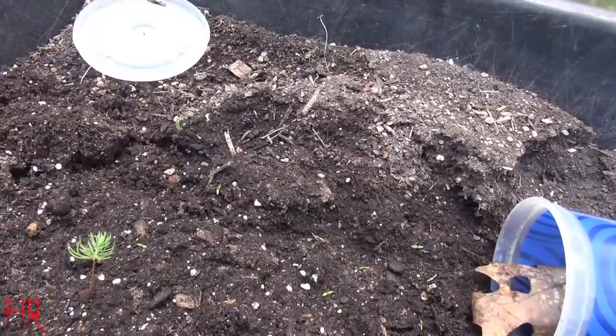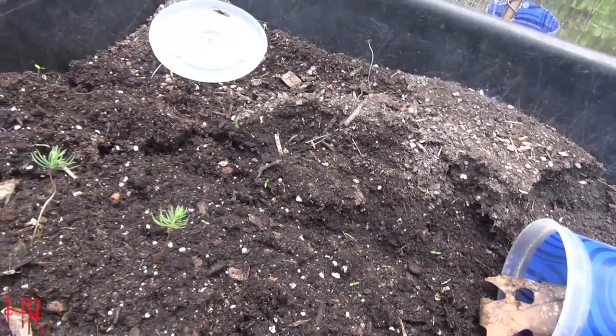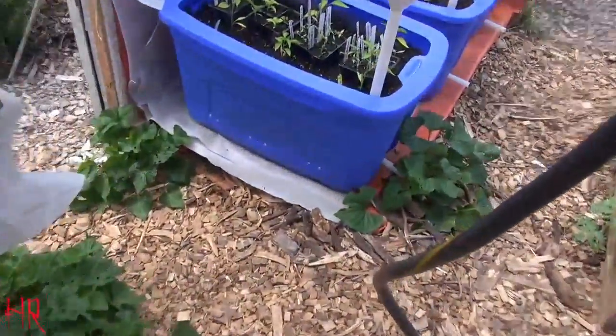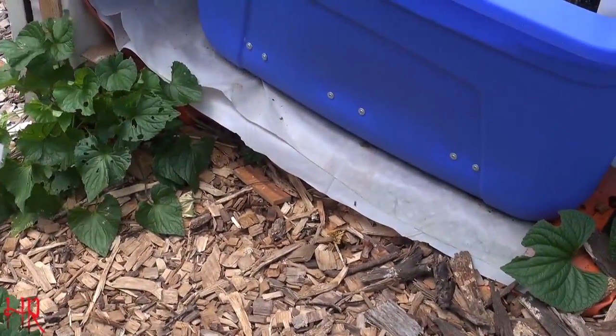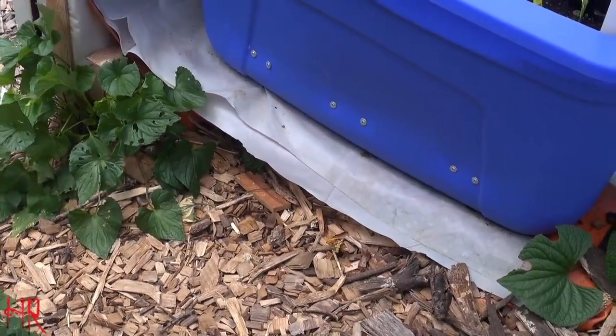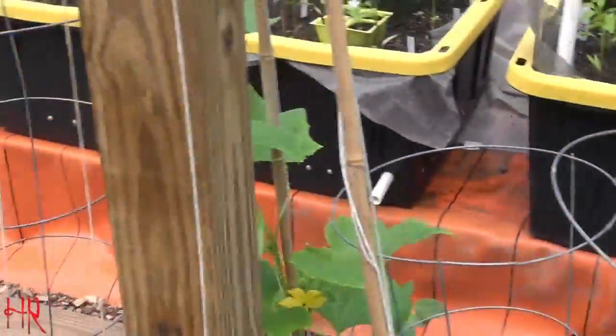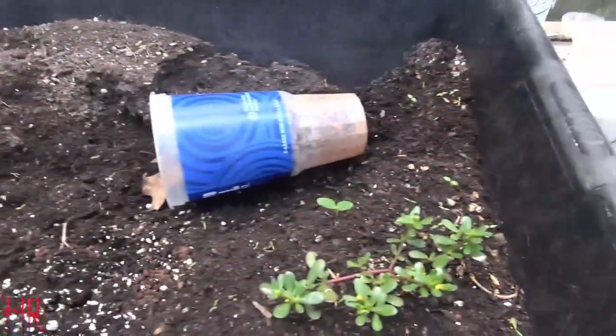I didn't really want to scare it, so I let him go. I didn't want him to go where he went, though. I wanted to let him go underneath here, because that's where the little rats like to go. I'll let him go under there or underneath that little shelf I got. A lot of mice and things like to go in there. So I like to send those snakes in there.